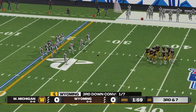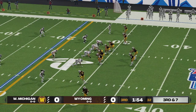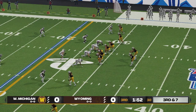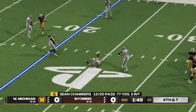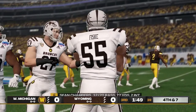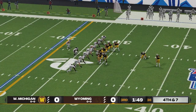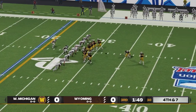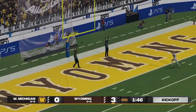Here's the eighth play of the series. Quick shot to the open receiver, and he can't hang on to the ball. So it's fourth down. So the kicker comes out. He'll try to put 3 points on the board. Wyoming could take the lead with this field goal. It's up, and he nails the long field goal.